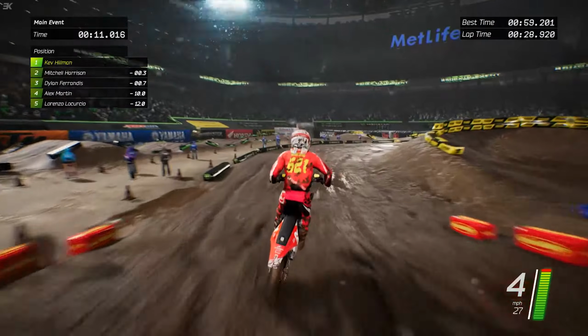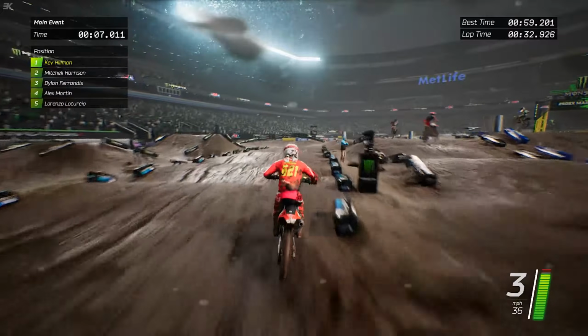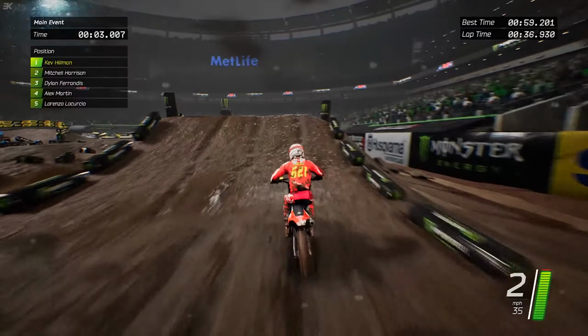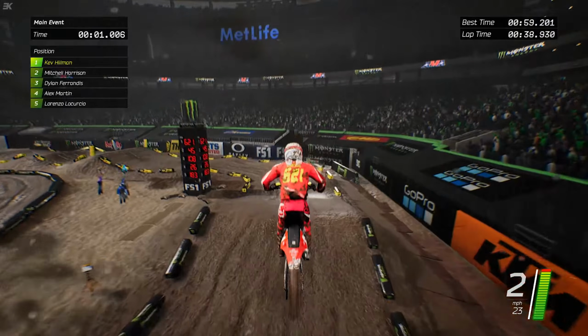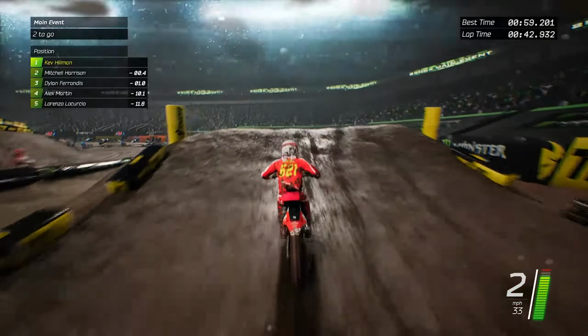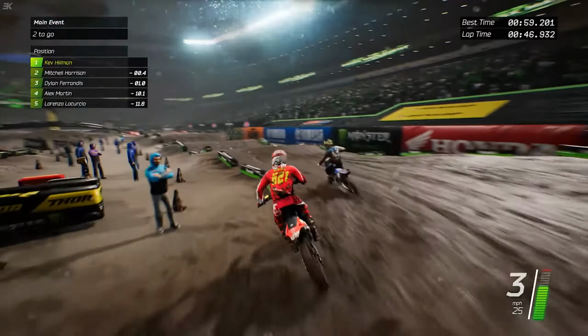The beginning of this lap, and Hillman does take the lead. He's performing just when he needs to, on this penultimate lap of the race, taking the lead in the wet here in New Jersey. It's not been a pretty performance, but when he needs to perform, he's doing it at the end of this race.